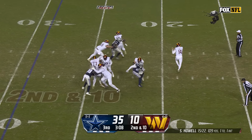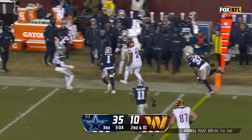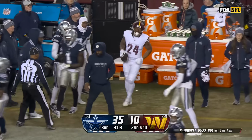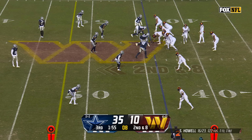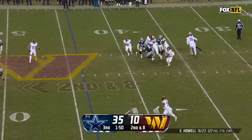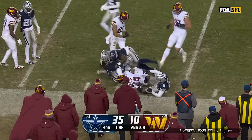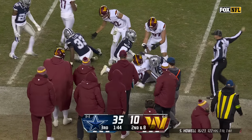Here's Howell on the fake. Has some pressure. Sets it up to Gibson. Makes a low catch. Nice one. Turns it up the field, and he's got a first down. Four-man rush. Howell slides out of there and then rips it to Gibson on the move. Nice little throw, and Gibson puts his shoulders down. He's got a first down.